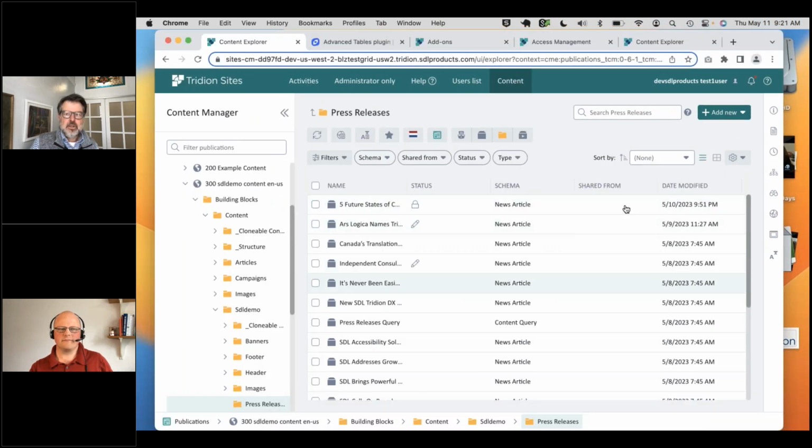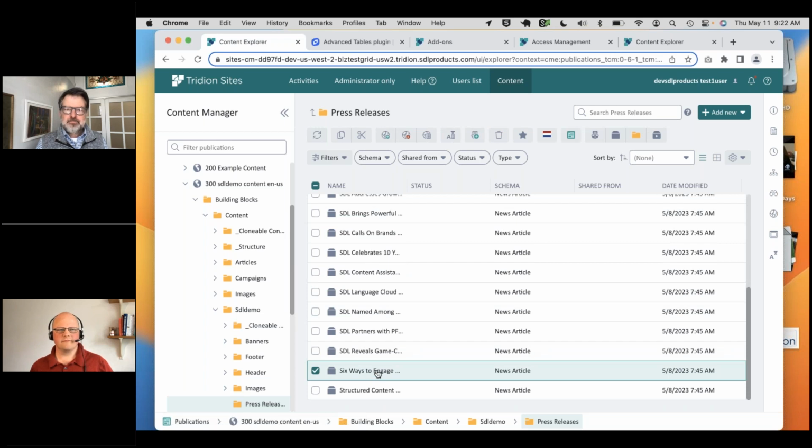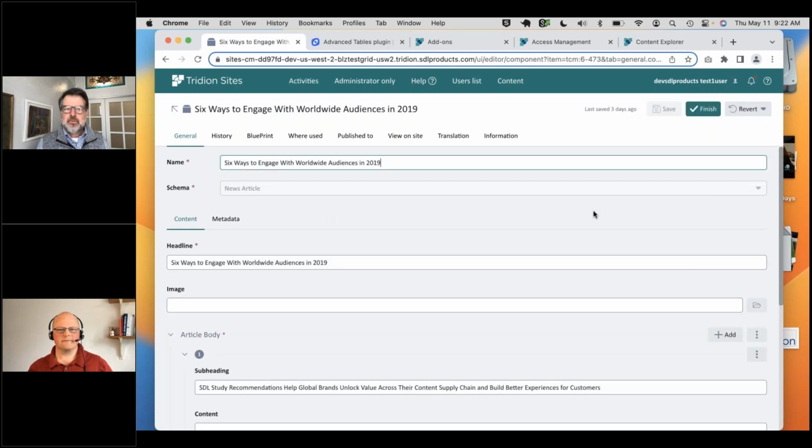So I'm going to go down and start with workflow, and then I'm going to roll into different items. You can see here already that this user interface has been customized with some of the extensions that we have, but I wanted to start everything with just the workflow. So let's go into one of the items over here. This is a component, a press release.